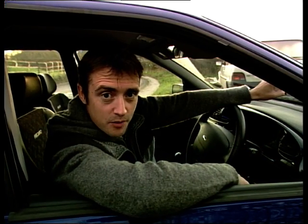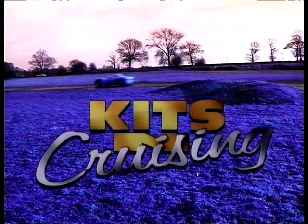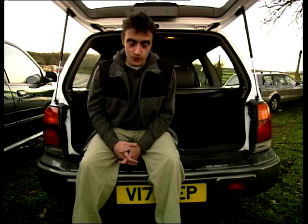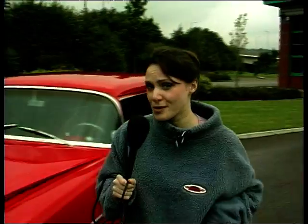In part two, our intrepid owners head back home. Virginia Baker has been to Rotherham in Yorkshire seeking out some interesting cars and their owners. Now, the producer said to me that this week we'd be going off to Rotherham to try and find something just a little different, and he wasn't wrong.